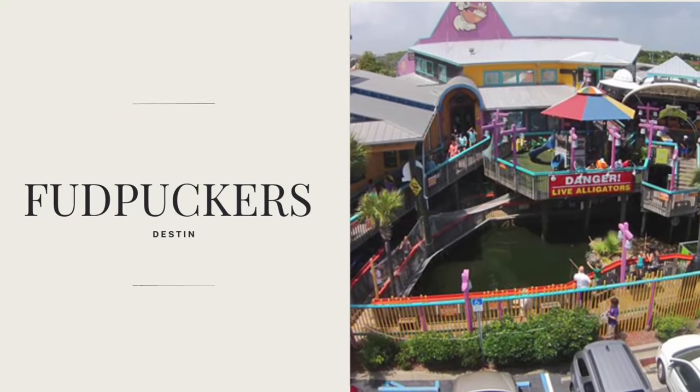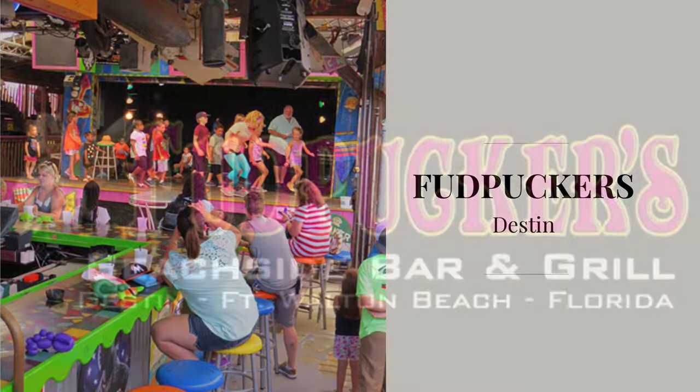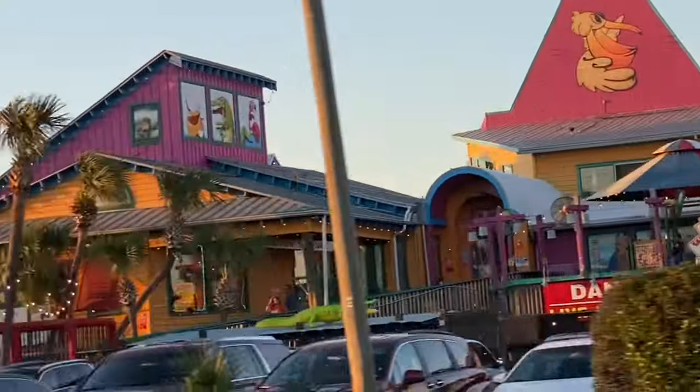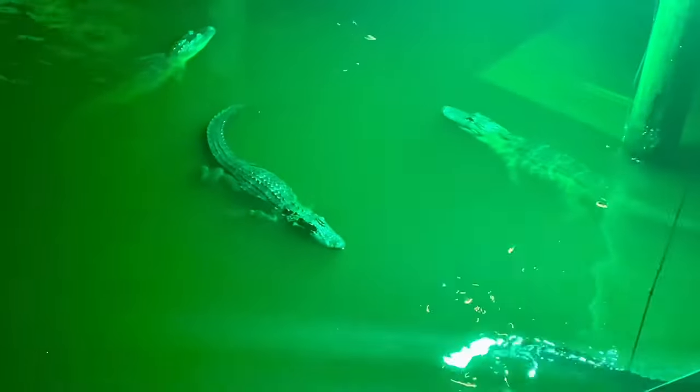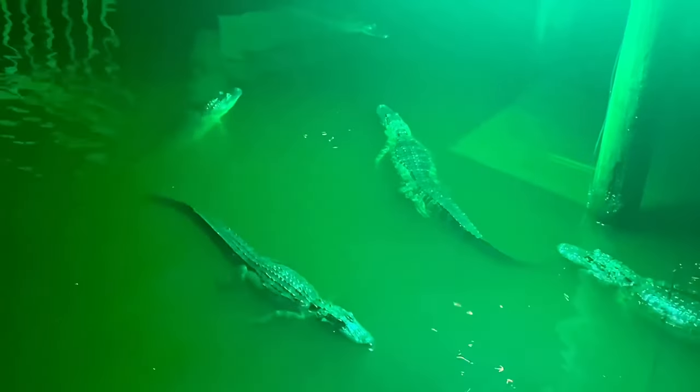Everybody always wants to go to Fudpuckers. Their shirts are world famous. I am not a fan. I don't think their food's that good. The last time we went, Monica wanted to go there for her birthday because she loves reptiles and they have the gators. Those alligators smelled so bad that there is no way I wanted to eat afterwards. Plus, we had an hour and a half wait for dinner. It's just kind of a tourist trap in my opinion, and I would avoid it.